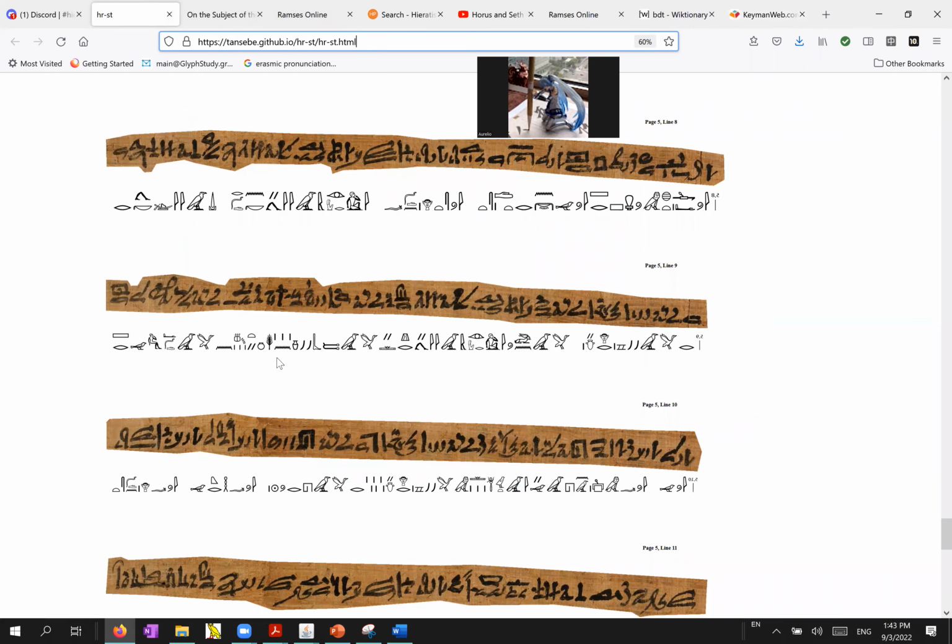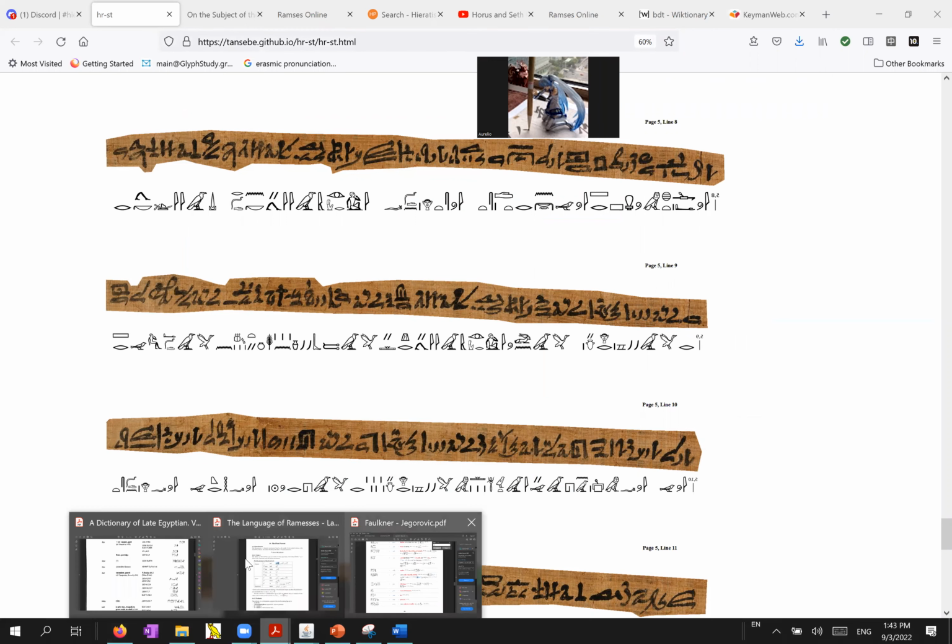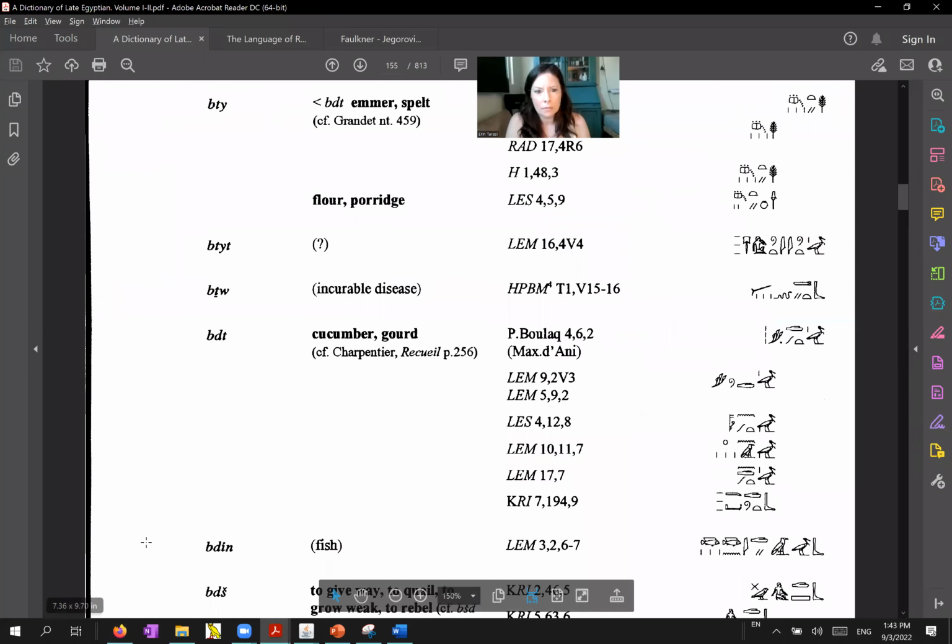Where were we? I think we're leaning towards Nedge. Nedge was what? Nedge was Emma? Flower. Flower, yeah. Okay. Bedet is the Emma.